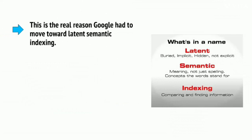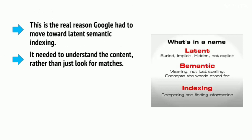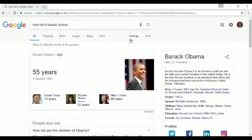This is the real reason Google had to move towards latent semantic indexing. It needed to understand the content rather than just look for matches. And this is why Google needed to start using rich snippets and structured data so that it could understand the key facts from the web. This is what allows Google to use its quick answers box. Ask Google, how old is Barack Obama? And it won't just bring up a website. It will tell you.